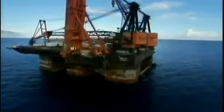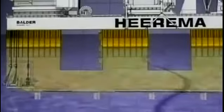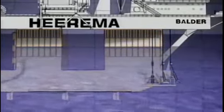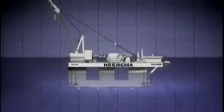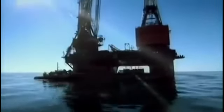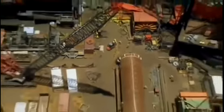Meet the Boulder. The columns of her pontoon-like hull make her incredibly stable, essential for lifting the huge anchors which will secure the hub to the ocean floor. With her massive open deck, she looks more like a platform than a ship. If the Boulder doesn't install the anchors perfectly, the Independence hub could pull free.